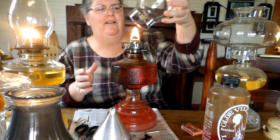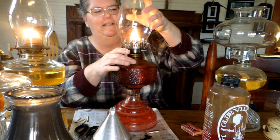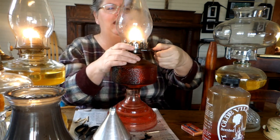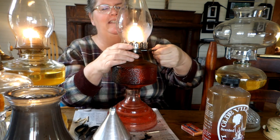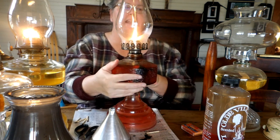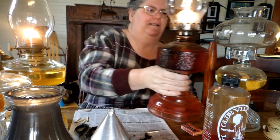Put our chimney back on. I go from the side over. This has got a totally different holding mechanism. It's just been washed, so it's got a little steam in there, which is fine. Going to bring it up just a little bit. You can see him better right here. And now he's all lit up.